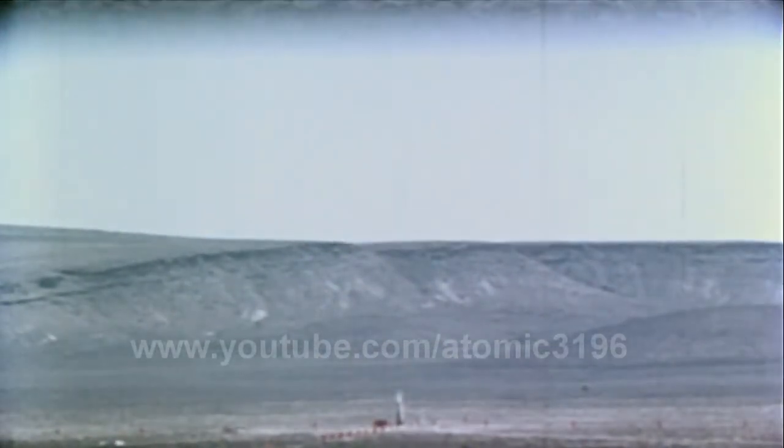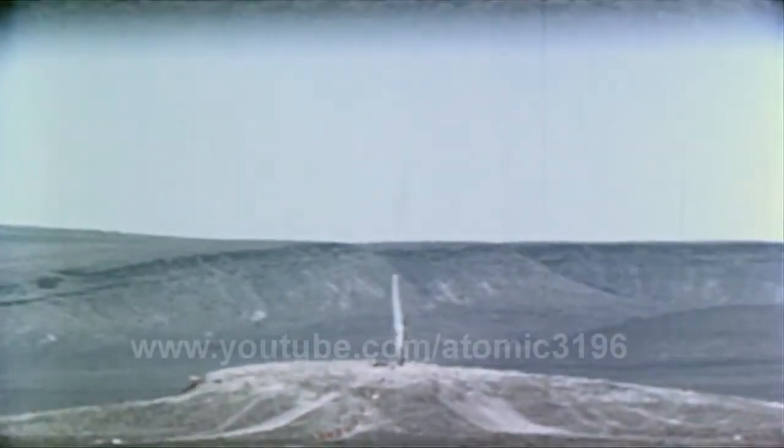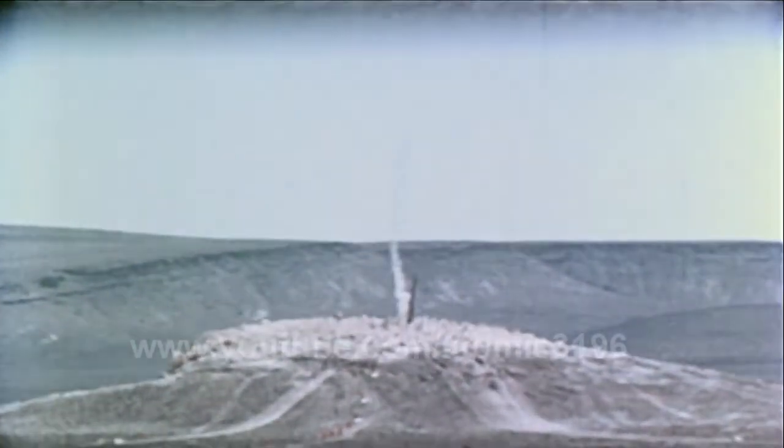This close-up view was taken from a ground station 3 miles from ground zero. The dome rose to a height of 290 feet before it vented at 3 seconds. This long view gives a better picture of the mass of material moved by the explosion and the early stages of cloud formation.